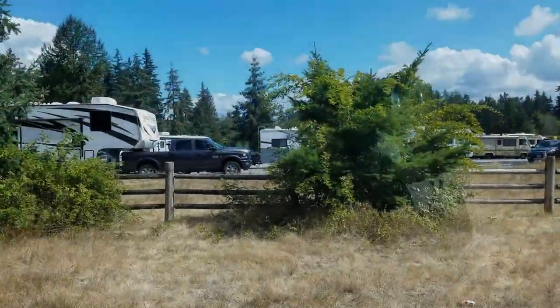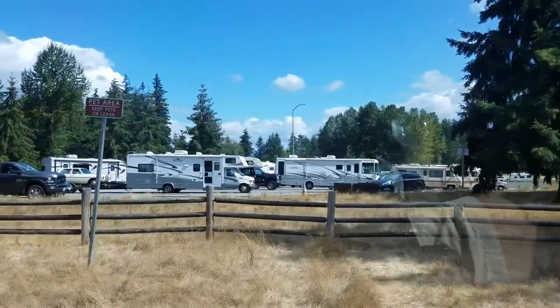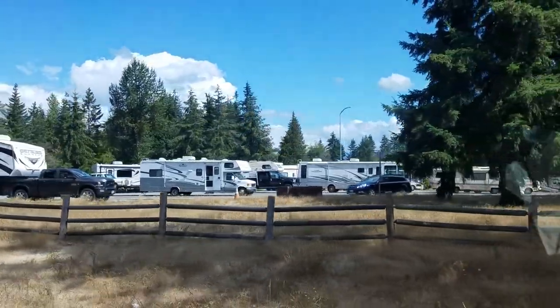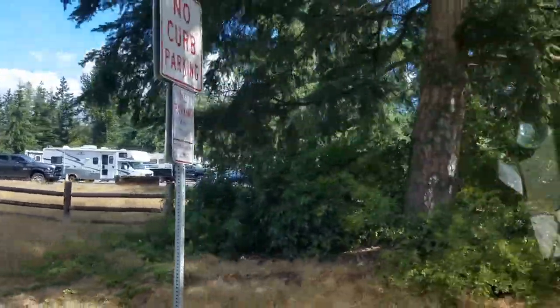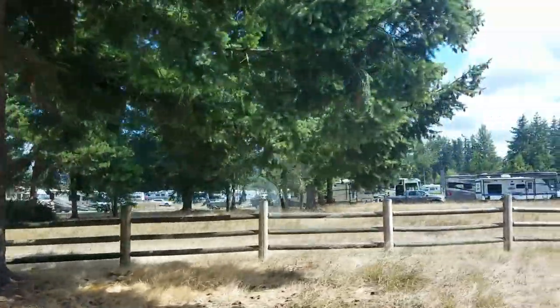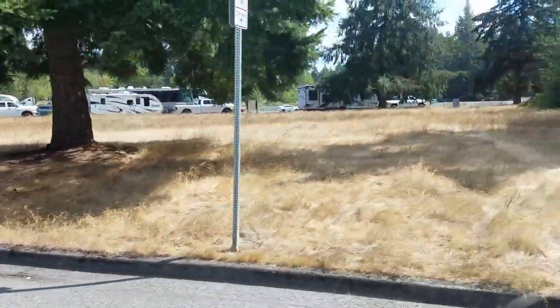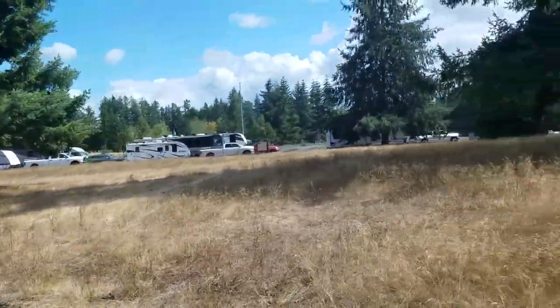Yeah, I've kind of decided I'm not going to dump right now. The line is ridiculous. I'll just dump tomorrow someplace where I can get to it easily. Now, what is this? Is someone dumping their tank right there? They just cut loose on something right there. So yeah, that's a little more time than I want to spend.